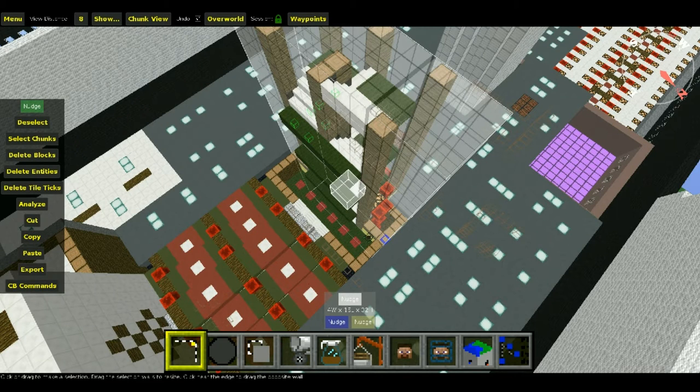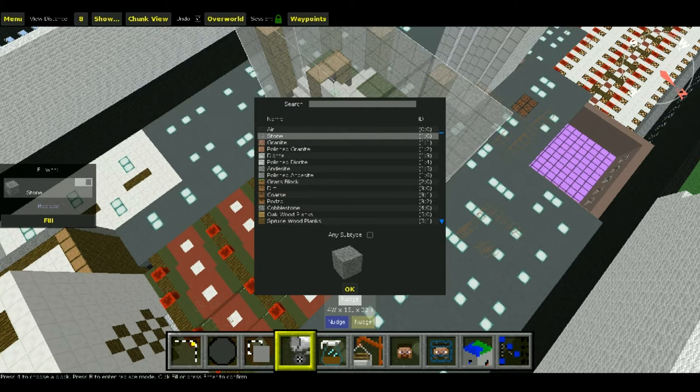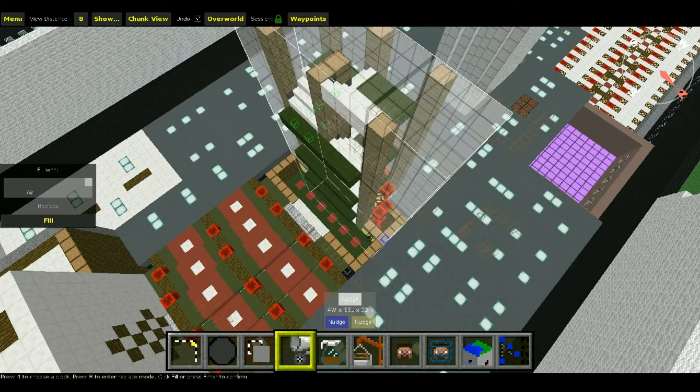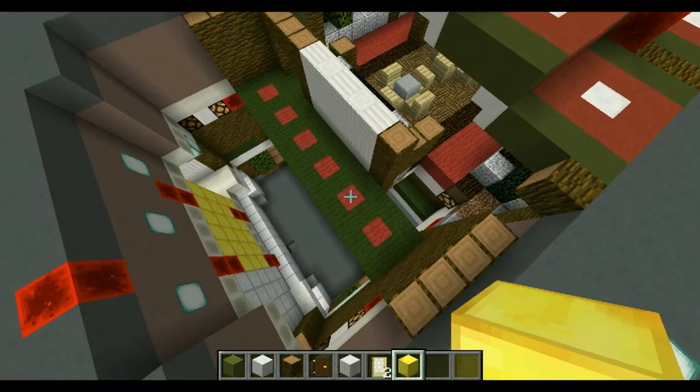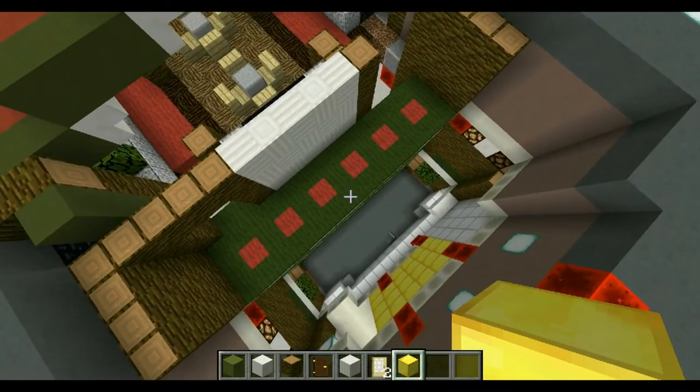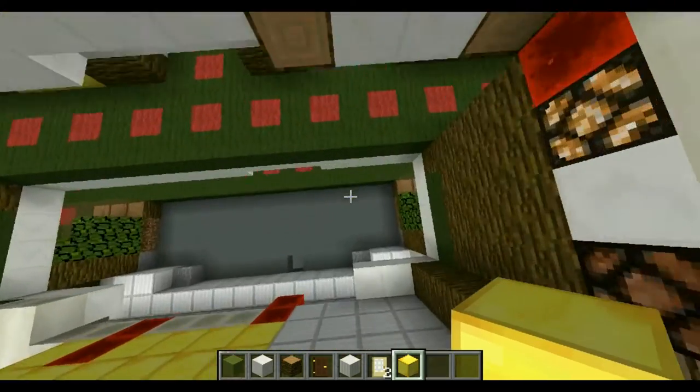Then we're just gonna go four. This is old MC Edit. I don't like new MC Edit. It's too confusing and scary. We're gonna replace it with air, because this staircase just gotta go. Bye. The mass destruction. Oh my god. I've gotten in over my head.